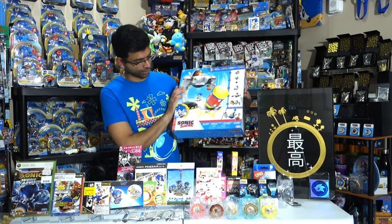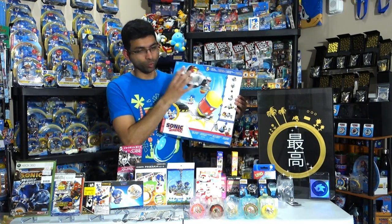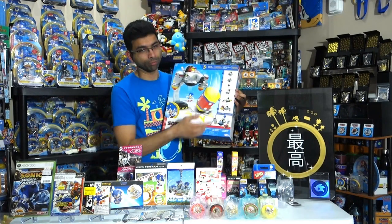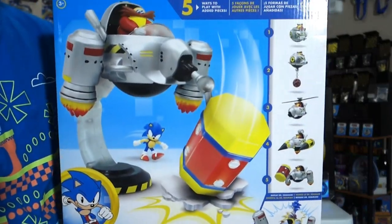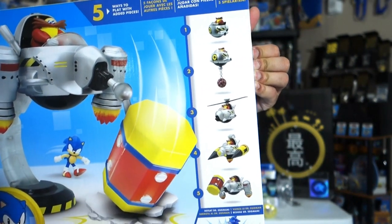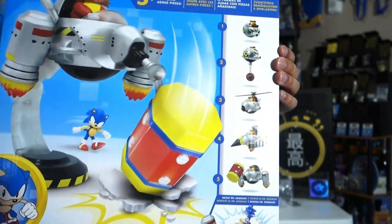Okay, right here is another item I've been neglecting to get. It is the Sonic Eggmobile Battle Set. This is something I actually really wanted because I really, really liked the idea of having an Eggmobile toy. And the fact that they made him into a bunch of the different bosses from the old Genesis games is really, really cool. I don't really plan on taking this out of the box, but you get the Eggmobile and it can turn into the boss from Sonic 1 and Sonic 2, and, well, I guess that's it. But it's still really nice.